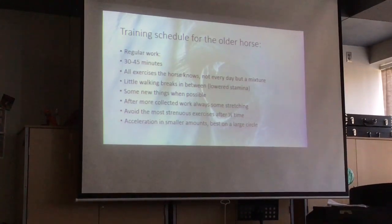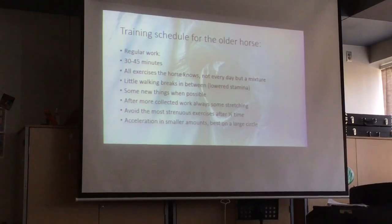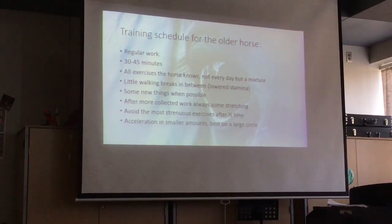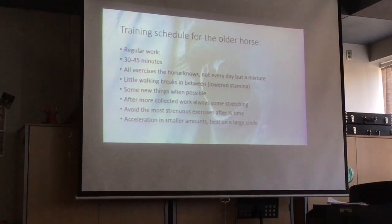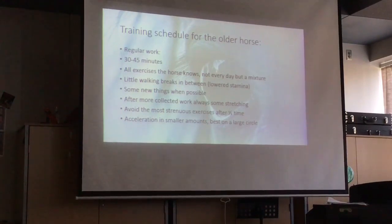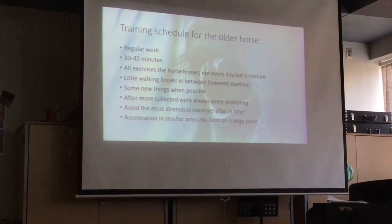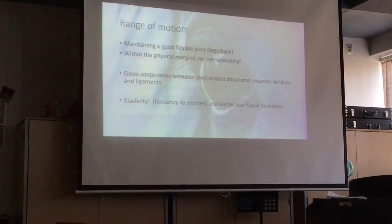And again, acceleration, medium trot, extended trot, canter, in smaller amounts, and it's very nice to do it on the circle. When you do a little bit of extended trot, 5 strides on the circle, what happens with the outside of the body? You stretch it more. So when you think about stretching your core muscles, you stretch them much more than when you do the small trot. So doing some strides of extended or medium trot on the circle is very good to keep a flexible spine. Now, all those things we don't really think about, but it's so simple.